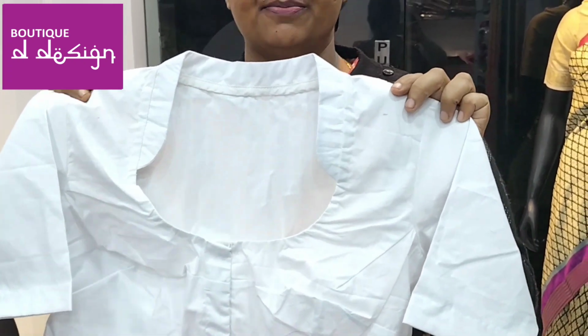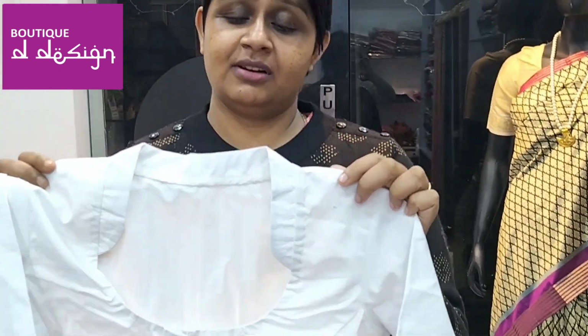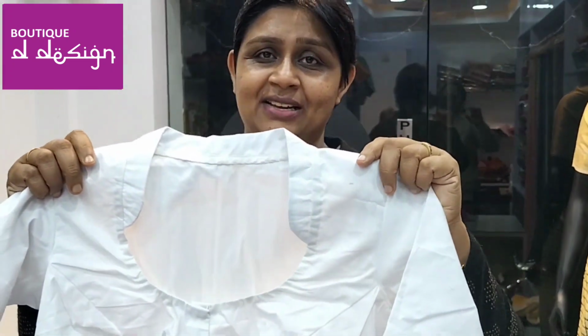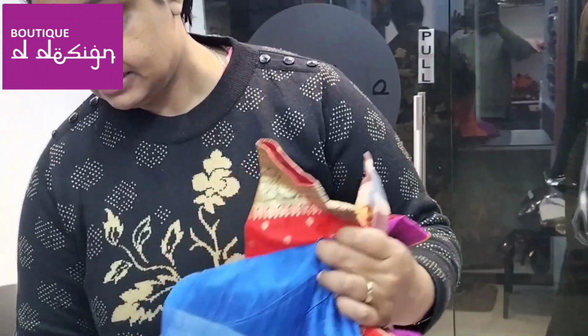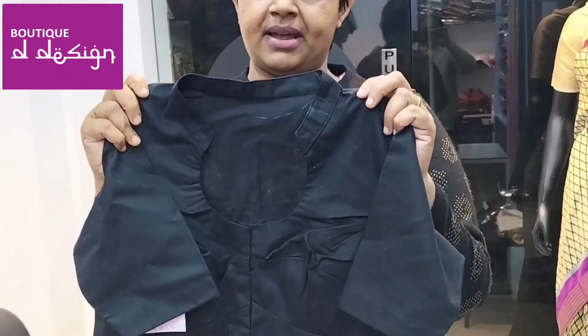This is the next one, for regular wear. She told me to just make a collar-with-collar blouse. One is white, another is red and black. So I made this one for her. Whatever you want, I will make for you. Any kind of design requirement, we can make for you.